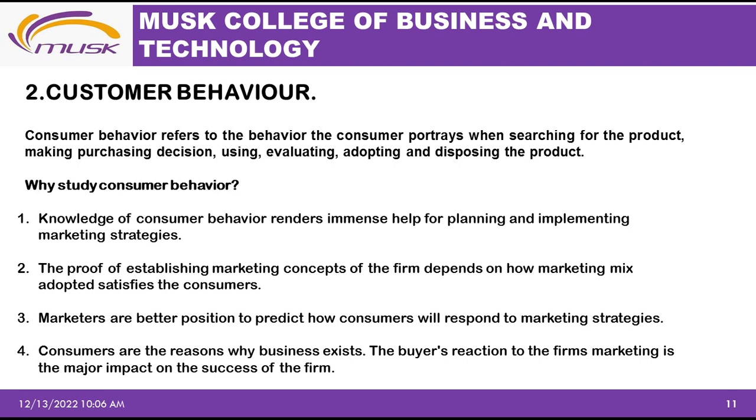So why do we need to study customer behavior or consumer behavior? Number one, knowledge of customer behavior, knowledge of consumer behavior renders immense help for planning and implementing marketing strategies within your organization or within your business. So this knowledge is quite important.